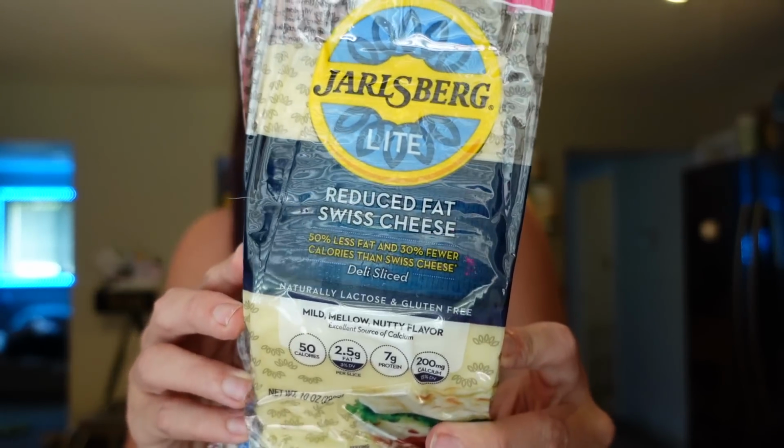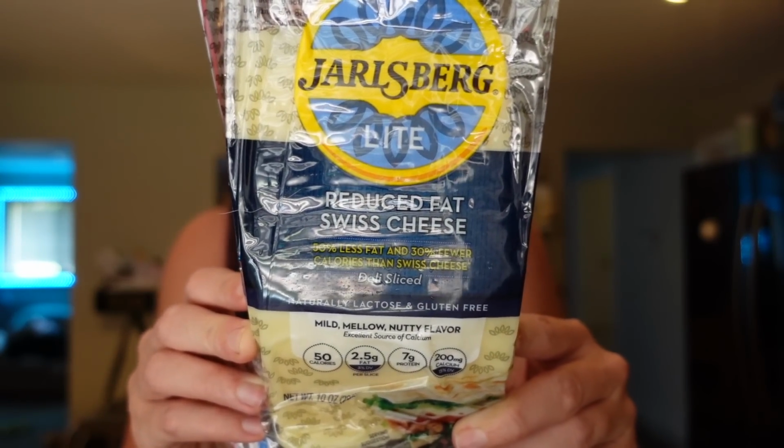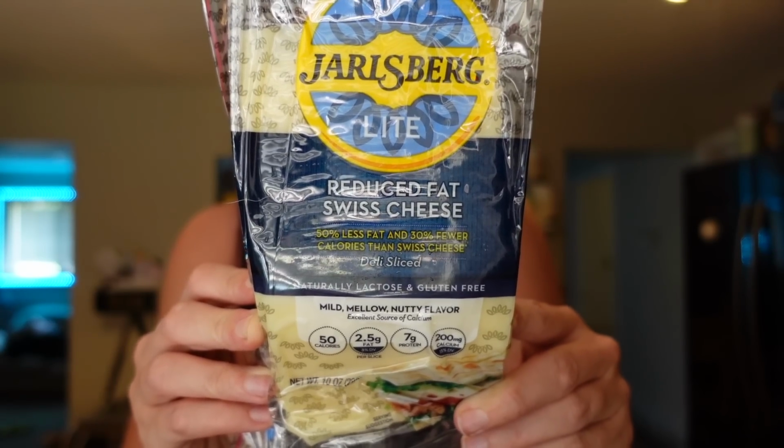Okay, I got some cheeses. So Trader Joe's is one of my favorite places to get cheese. This is one of my favorite cheeses by far now. This is the Jarlsberg reduced fat Swiss cheese. It's 2 points for 1 slice, 50 calories, 2.5 grams of fat. It's got 1 carb and 7 grams of protein.